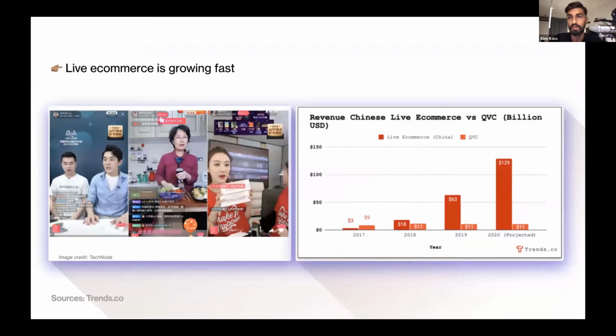A more interesting fact than the ones we just mentioned is that live e-commerce is growing fast, actually too fast. Chinese live e-commerce has done some serious jumps when compared to the quality, value, convenience shopping channels in China. Their QVC shopping channels have almost performed the same in the past 2 years, generating around 11 billion, whereas live e-commerce has shown huge spikes starting at 3 billion in 2017 and surpassing the 129 mark in 2020 sales.